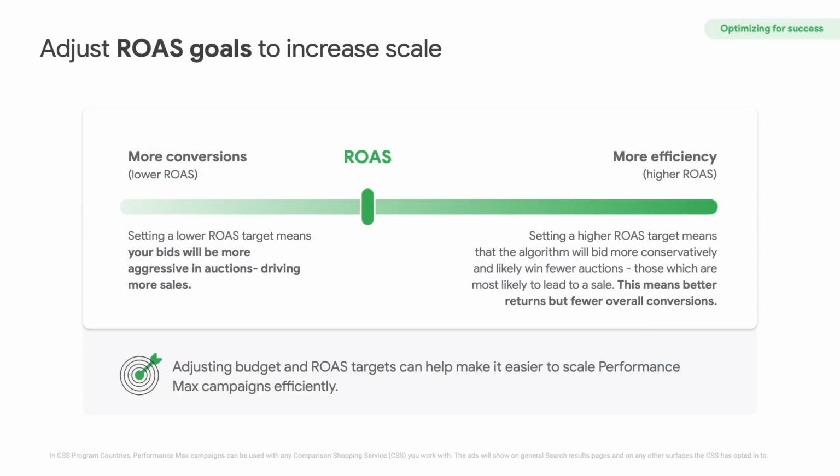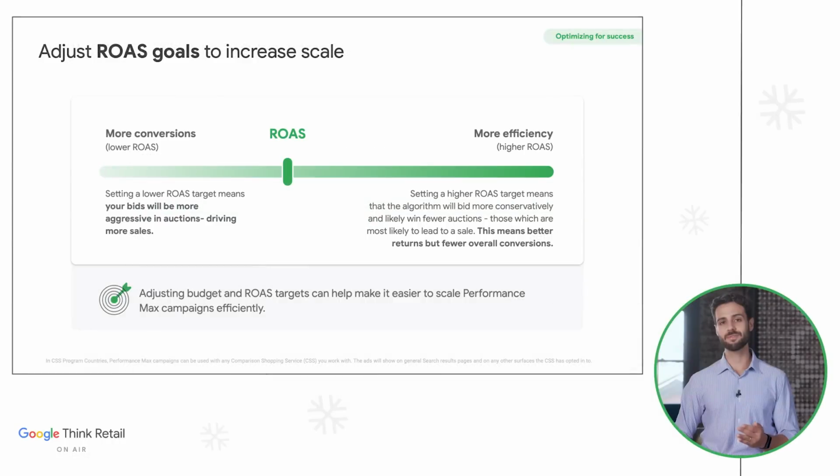The same applies for tROAS goals, right? If your objective is to bring more conversions, more revenue, more GMV, then using a lower ROAS target will help you to be more aggressive in bids and enter more auctions. On the other side as well, if you're focusing on more efficiency, if you set a higher ROAS, this is going to make sure that the system is selecting which of the auctions to participate in order for you to achieve your objective.